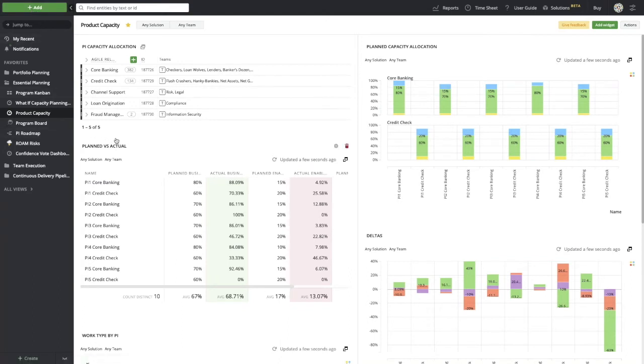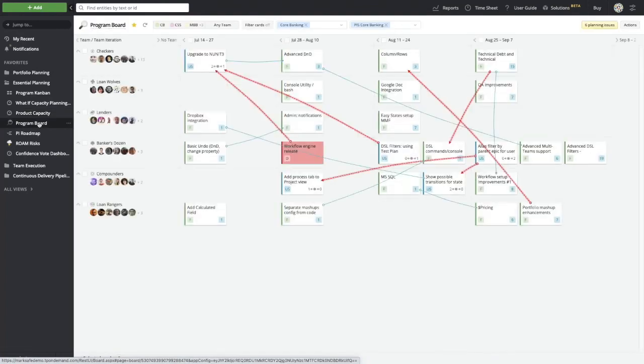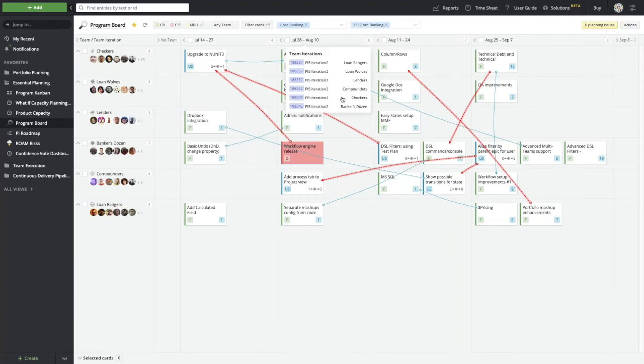Once we have that, once we plan those top 10 features and we're ready to get moving, we'll look at that on a program board view. So the program board, again, has the teams on the left-hand side. We have our iterations across the top here, so we can track how well we're doing with the teams that are working on this work. The reason I like these boards so well is you can create different slices of boards that you want. This one happens to have the teams on the left-hand side and the iterations across the top. The different cards here are representing either features or stories or my dependencies where I have work.